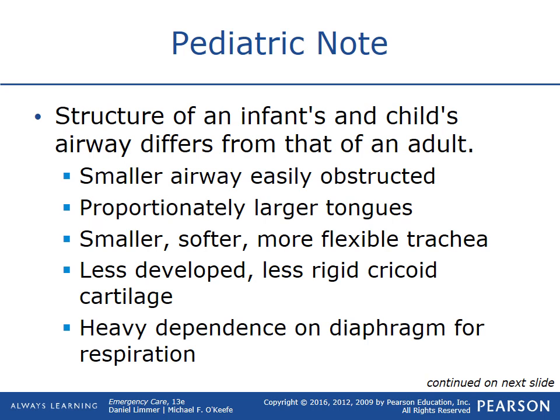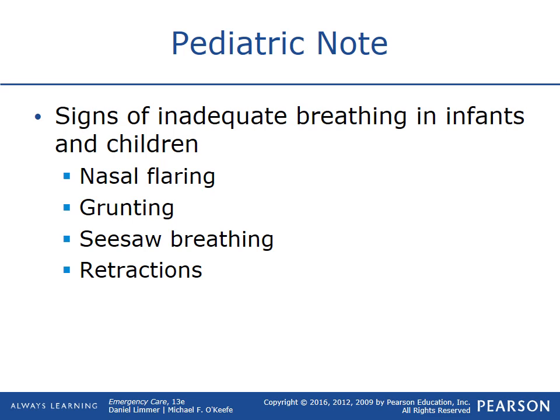And they also have a heavy dependence on their diaphragm for breathing. If you ever look at an infant as they breathe, they use their stomach muscles a lot. So the pediatric note here is signs of inadequate breathing in infants and children. Some extra things you'll see that you may not recognize or associate with breathing problems, but it definitely is, are nasal flaring, their nostrils flare open, like they're trying to suck in air. Infants are obligate nose breathers, so their nose has to be pretty unobstructed to get oxygen in and to breathe adequately.